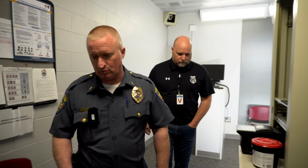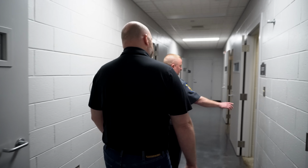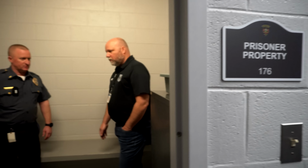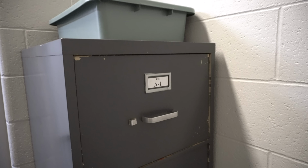Now what we will do is we will take you out here and I'll show you where we actually store that. So we'll take their personal property down to this doorway on the right. And this is prisoner property. So in the prisoner property room, we have these file cabinets, and each file cabinet drawer is assigned to each one of our cells. So if we put someone in A1, we'll take all of their property and put it in A1.